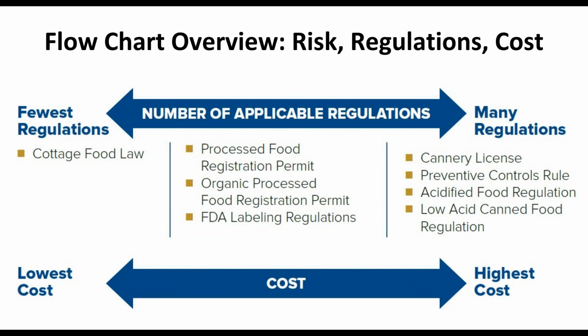When we move over to the far right in our high-risk food category, where we're producing low-acid canned foods or acidified canned foods, things like canned vegetables or canned acidified pickles, a California Cannery License is required. We'll briefly introduce the resource we developed, walking through the steps of obtaining a cannery license in California. The acidified food regulation will apply if you're producing foods like vinegar, pickles, or hot sauce. If you're producing a low acid canned food like a canned vegetable, the low acid canned food regulation applies.